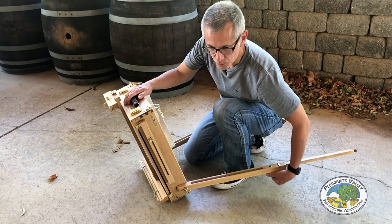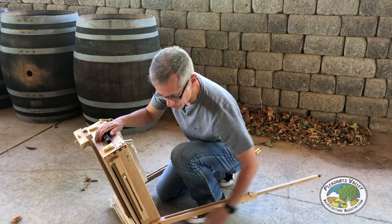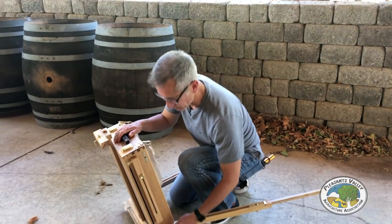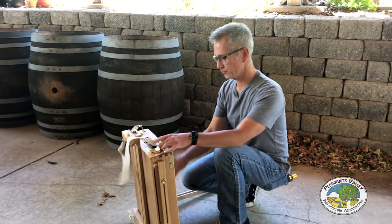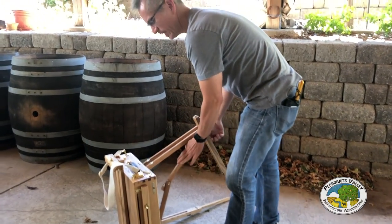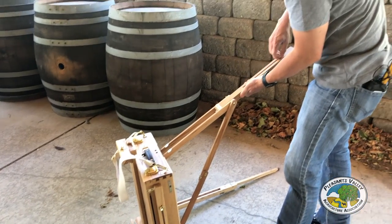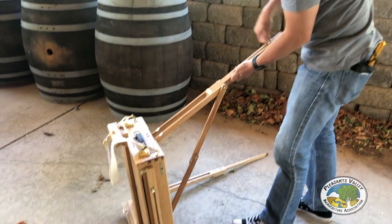Now, obviously you wouldn't do this and then carry it around. You'd get to the spot that you're going to paint in, and then you'd set yourself up. We do all of this for you, but I wanted to give you a quick demonstration.